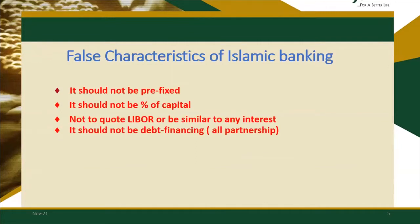Of course, the way it comes to people, people have different understandings and different interpretations as well. One, it should not be prefixed. Of course, we have some contracts, more especially the sales-based contract. You have to agree from the word go: I'm buying this system or this phone at 100,000, and then I'm putting my markup at 20,000 naira, making it 120. That has solved the issue. It's a complete trade-based or sales-based contract.